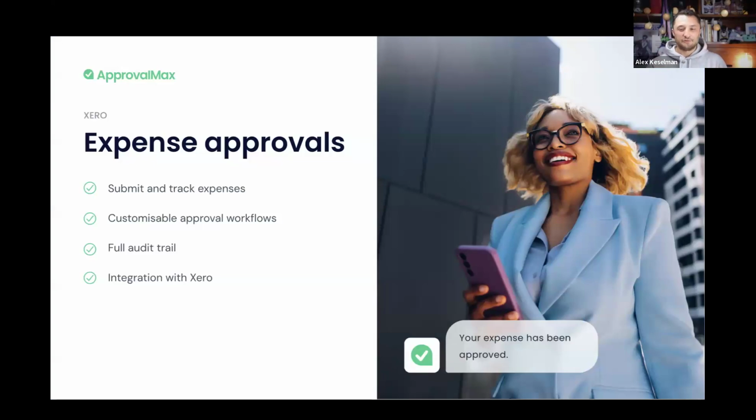And this first one is huge. I cannot remember a demo that I've conducted where people weren't asking me about the expense approvals for Xero. Maybe a little history lesson here. Some time ago, we have been supporting Xero expenses, no problem at all with that. But then they've deprecated the API and they've released Xero expenses. Unfortunately, they've never exposed any API for us, the developers. Therefore, we couldn't really be working with that.